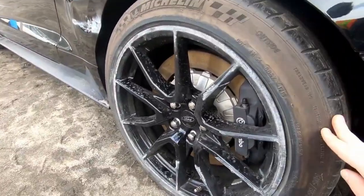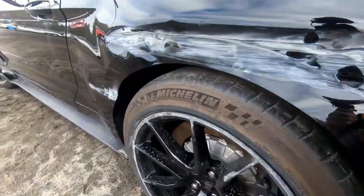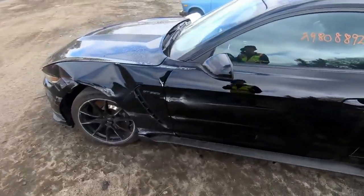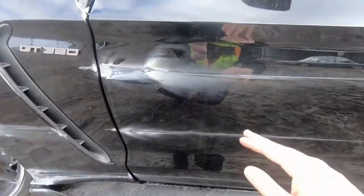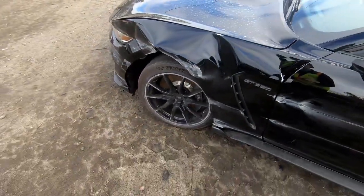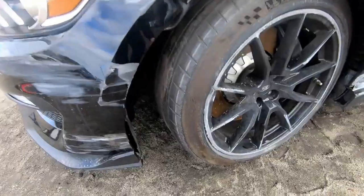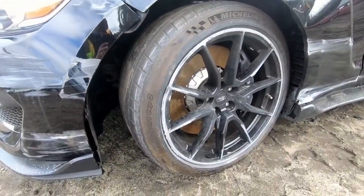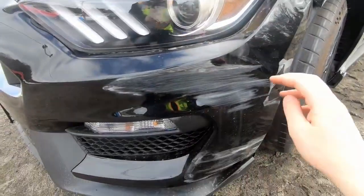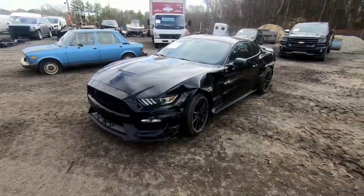Rear wheel is completely curved. Quarter panel here is dented, and even up front it's wavy everywhere. And then in addition to the quarter panel, this front door would need a lot of work as well. This fender would need to be replaced for sure. It's completely mangled up. And then to finish it off, the fourth wheel is completely curved as well. This headlight as well, and then bumper cover on this side. So honestly, not too bad.